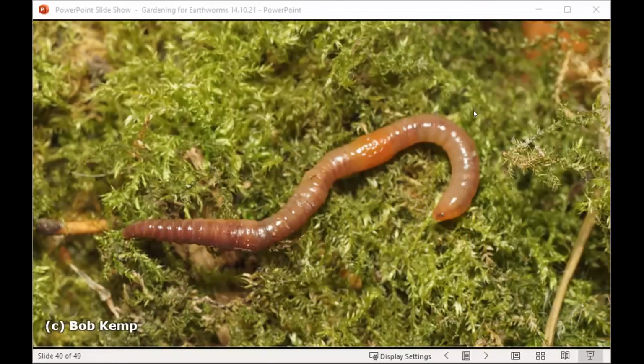Yeah, so 76% went epigeic. This is an epigeic earthworm. It's really small. It's deep red in color. That tells us that it's epigeic. It's not anecic, it's an epigeic earthworm. Right, okay, so next one.